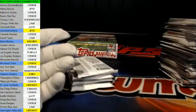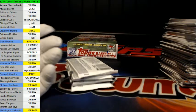Victor Reyes for the Tigers, 15 of 2019. And a Javier Baez for the Cubbies, home run challenge. Jacob deGrom. Red Schoendienst for the Cardinals and an Alex Bregman. Roberto Clemente again, non-numbered.